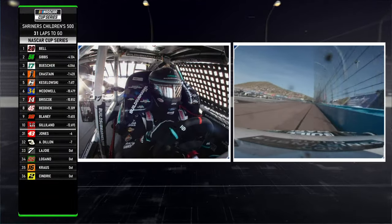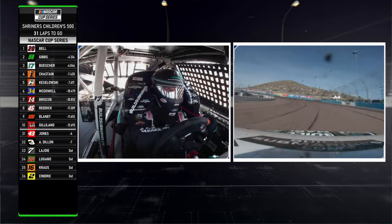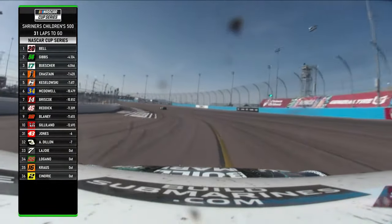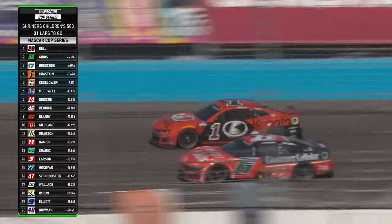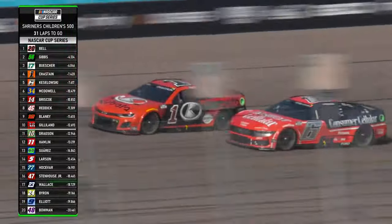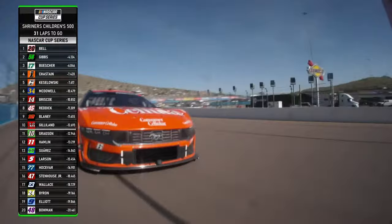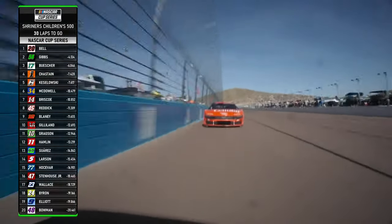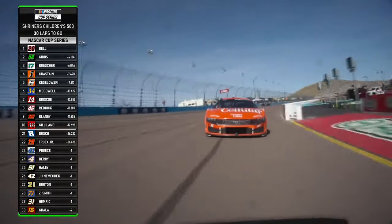Brad Keselowski looking at his. I'm really impressed with these RFK cars. You're obviously riding along with Chris Buescher, but you see Keselowski on the inside of Chastain. Big turnaround for him this weekend. Needed a good run. Let's hear from Chris Buescher's team sitting in third.